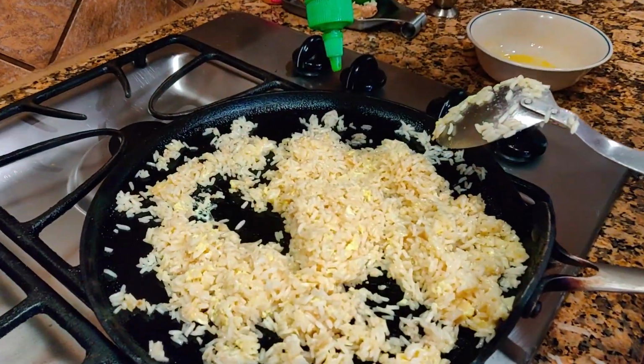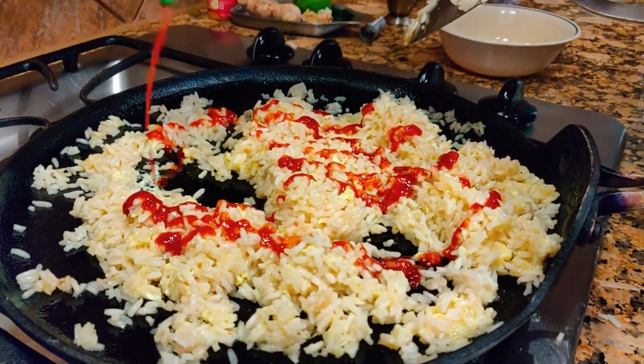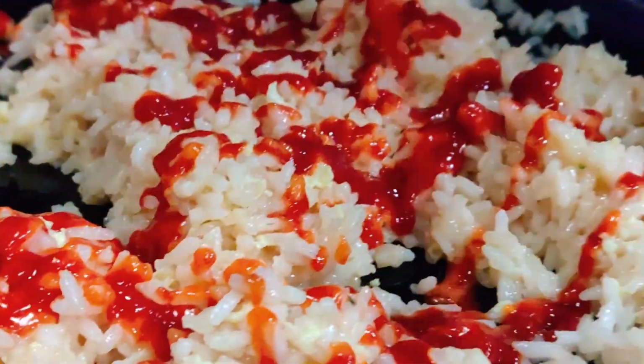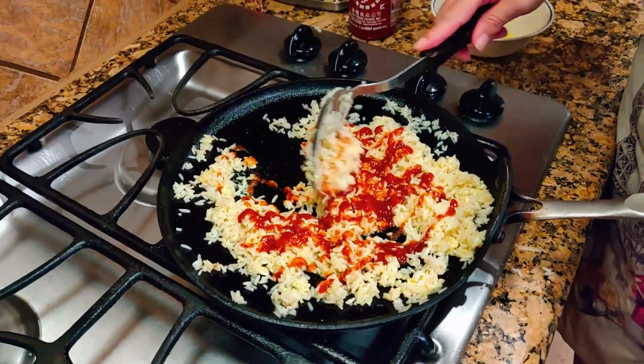Pour on top of the rice as much as you want. And mix.